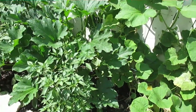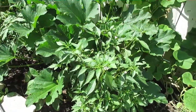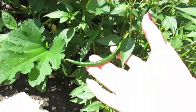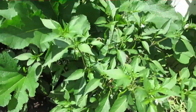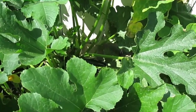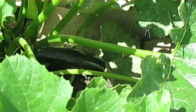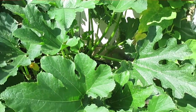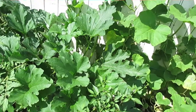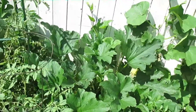And then moving over a little bit, these are our hot and spicy peppers. And they're going to turn nice and red. And then these are zucchinis. And actually right in there, that's a zucchini that we have to pick. So yeah, we have about 6 zucchini plants, I think. And 4 butternuts, I believe.